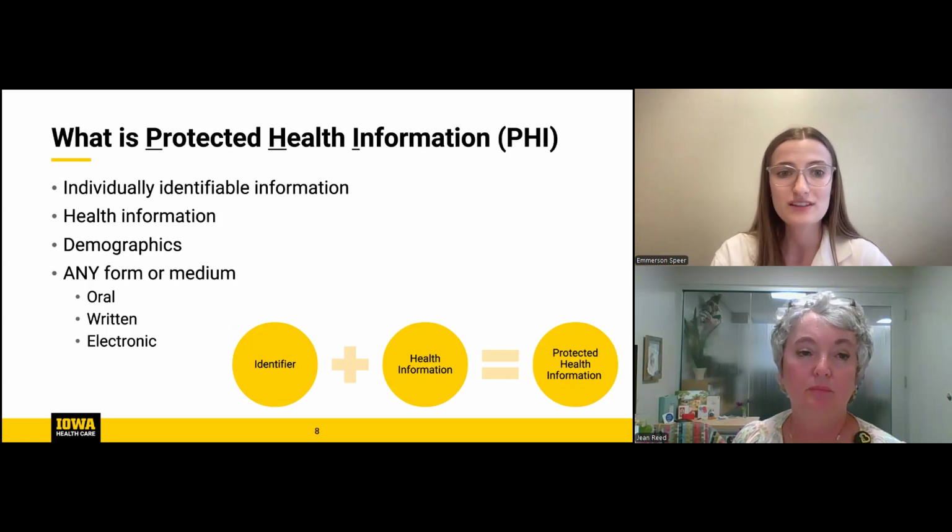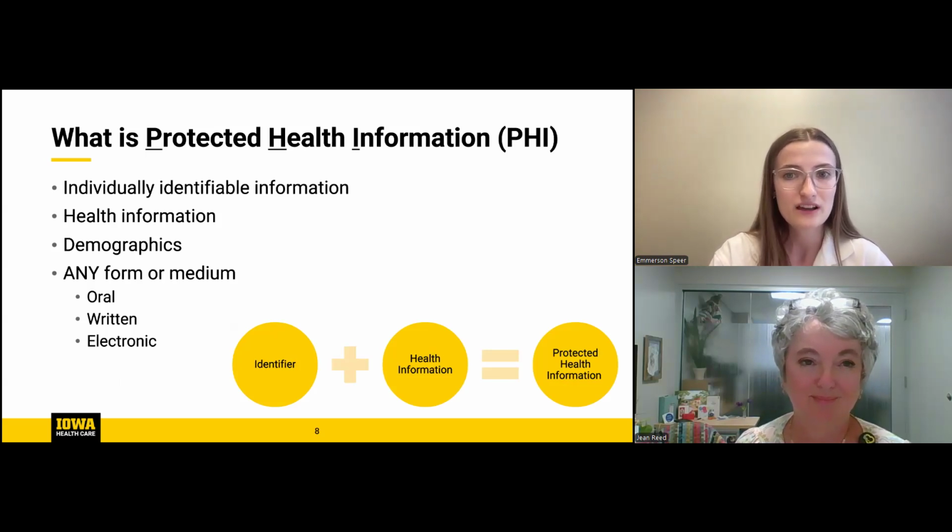Anything that can be used to identify a patient that relates to their health information qualifies as PHI. Examples of PHI are listed here. As you can see, even a patient's name is individually identifiable and therefore protected under the HIPAA Act.